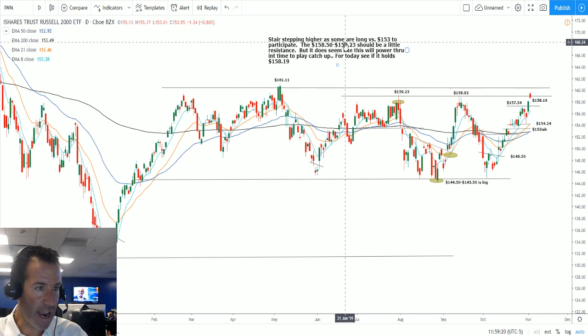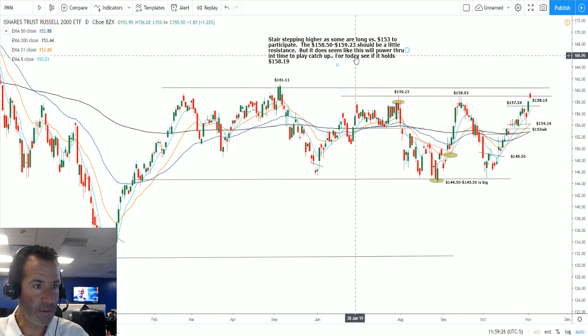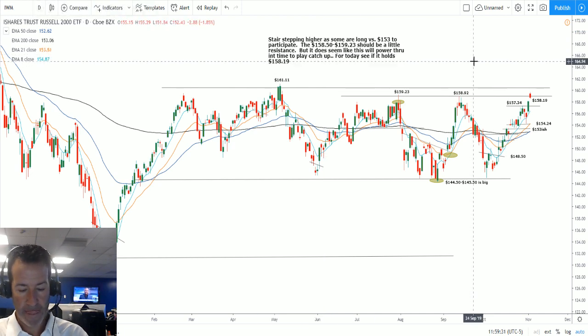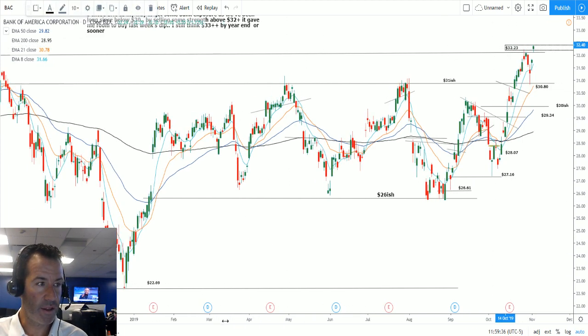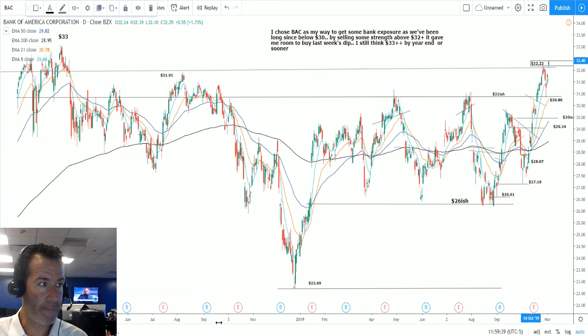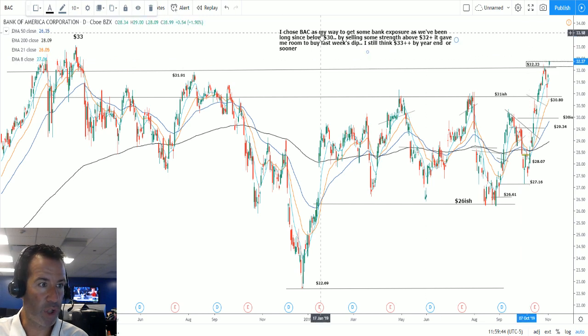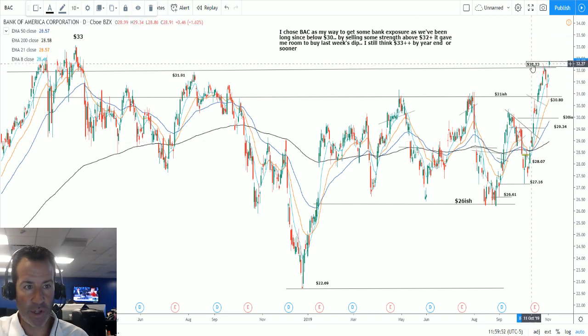Same thing here, stair stepping higher, long versus 153, that was the stop. In here, it never got filled, but it does seem like we'll power through this in time. Bank of America has been my swing trade long. It's been fantastic. I even sent this to the public Twitter sphere, I believe, somewhere around here, saying I think that this gets to 33 plus, which is that prior high, as JP Morgan led the way. So we were buying it in here. I trimmed a little bit into the 32s, which I do let everybody know in the VTFCs live. So by selling some strength, I was able to buy the dip.